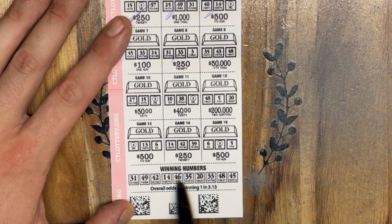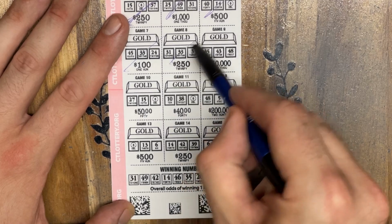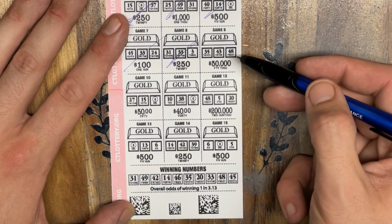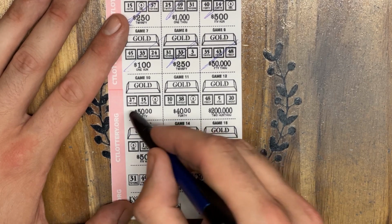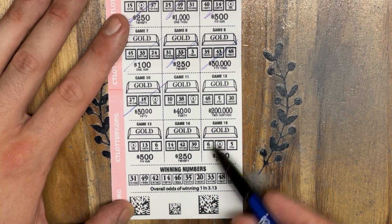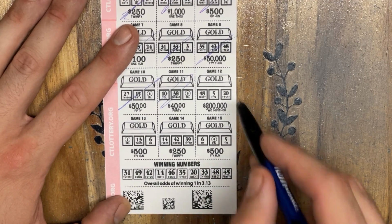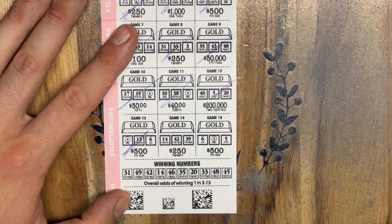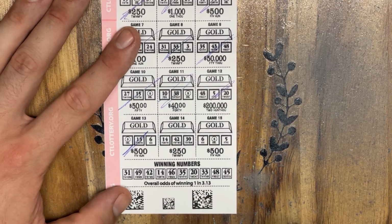45, 33, 24, no 24. 31, 33, 3, no 3. 35, 4, nope, no 30, oh, we do have a 35. How about 43, no 43. 27, 15, no 27 or 15. 10, 38, no 10, no 38. How about 200,000, 48, no 5, another claimer, no 13. The only thing I don't like about these tickets is I always just look at the prizes first and just know I'm not going to win.